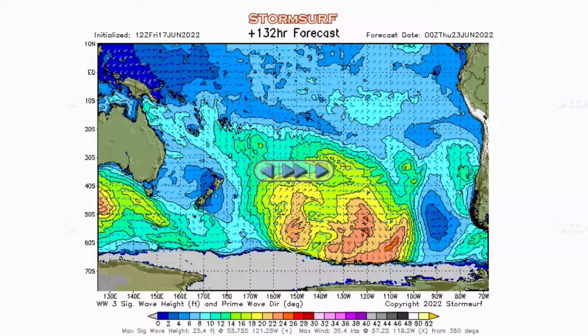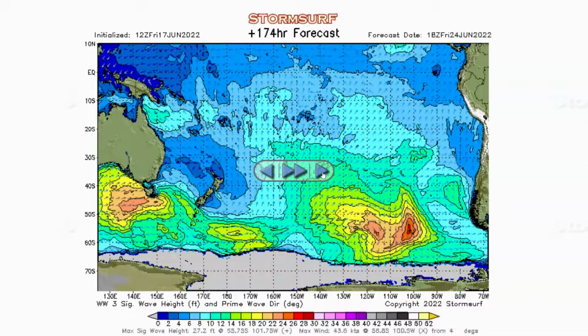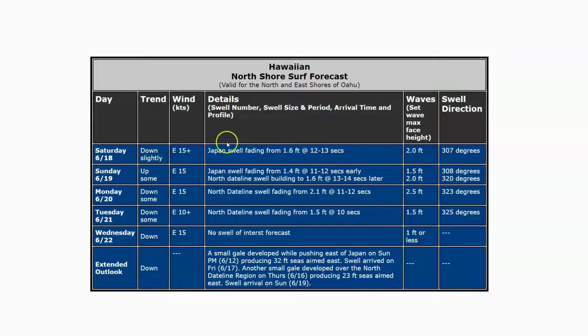Then additional fetch in the 20 to 22-foot sea area aimed up at the Hawaiian Islands, but that's only good for maybe 13 or 14-second period swell. We'll say background swell energy possible for the Hawaiian Islands a week out. So let's put this all together.